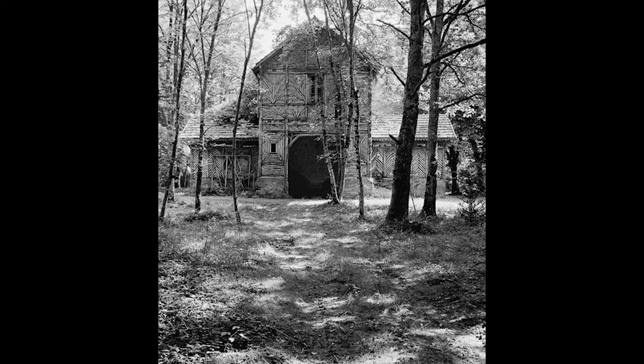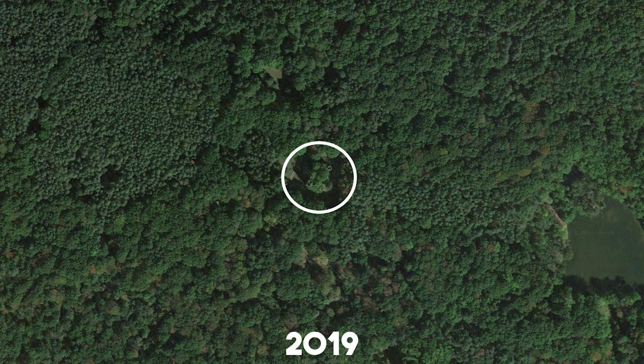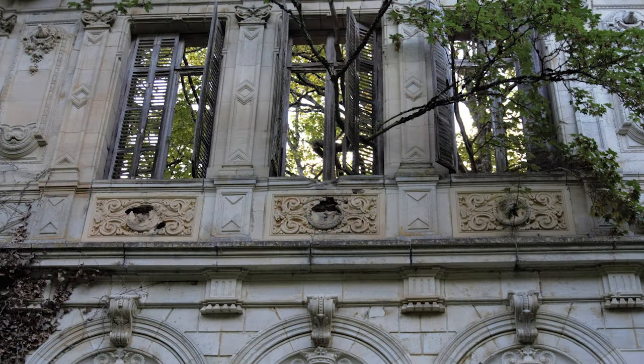Listed in the General Inventory of Cultural Heritage, this Renaissance-style chateau intrigues with its color variations due to the colored bricks. It consists of a large rectangular main building, raised and flanked by four crenellated towers.